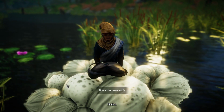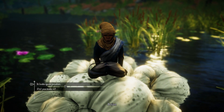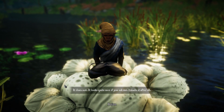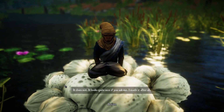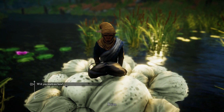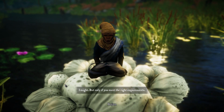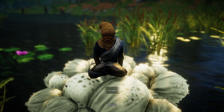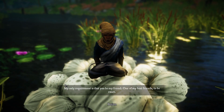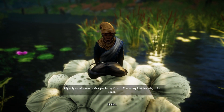What's that you're sitting on? It is a bloom sack raft. It looks quite peculiar. It does not. It looks quite nice if you ask me. I made it after all. Will you teach me how? I might, but only if you meet the right requirements. This guy's odd. My only requirement is that you be my friend. One of my best friends, to be exact.